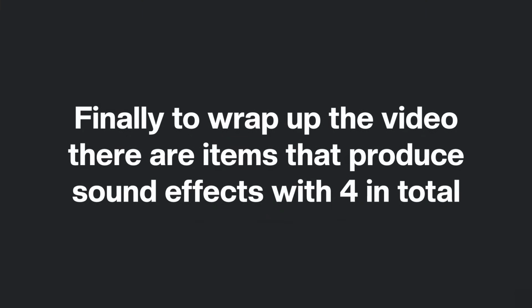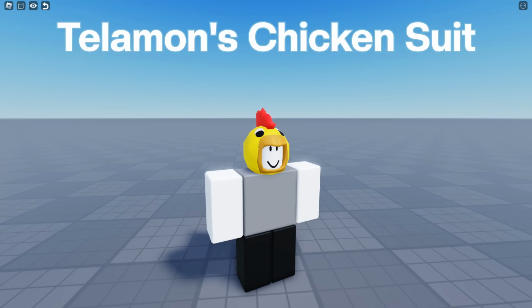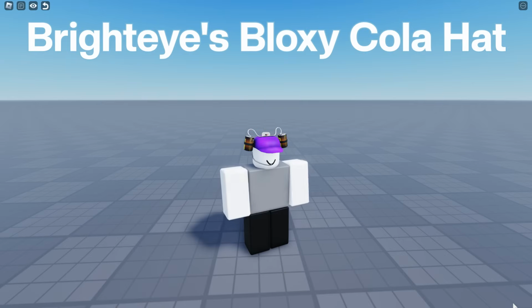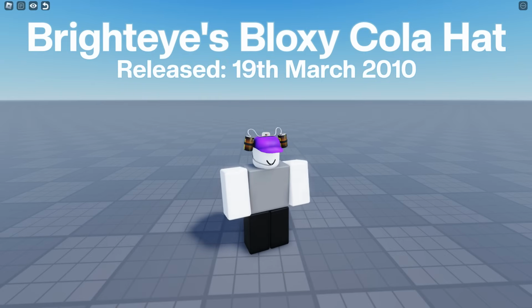Finally, to wrap up the video, there are items that produce sound effects, with 4 in total, with 2 coming out on the same day, that being Telemon's Chicken Suit coming out of Telemon's Mystery Box, and Bright Eyes Bloxy Cola Hat, Bright Eyes Treasure Chest for 500 Robux on the 19th of March 2010.